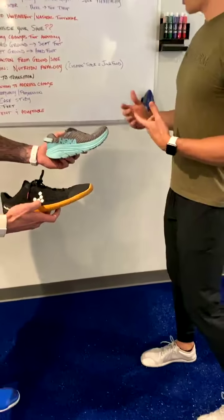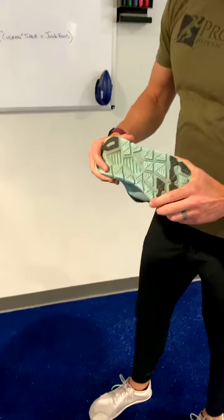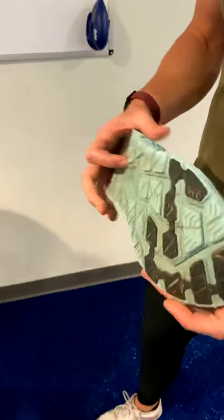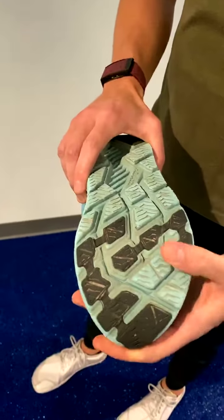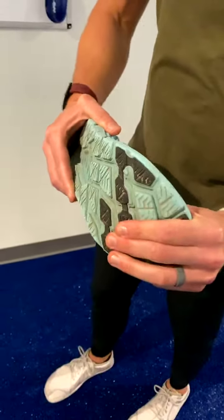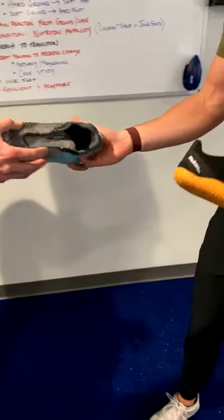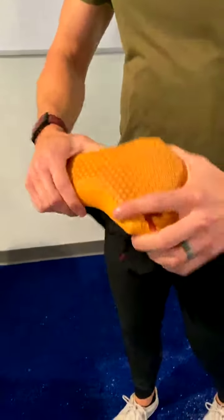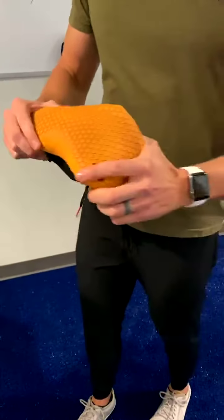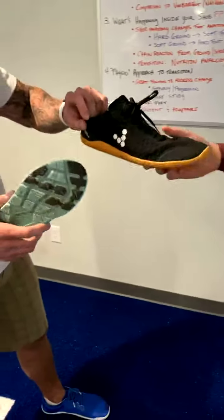All right, and then we'll talk about this flexibility of the sole. So you have these synthetic components that are now made as part of the shoe, and this sole does not manipulate very well, right? Versus you have a Vivobarefoot here that is very adaptable, right? Your foot can do the molding to the ground. It can manipulate to whatever environment or terrain it's on, right?